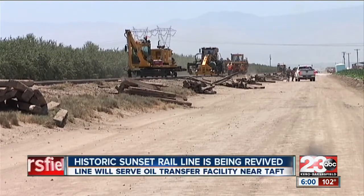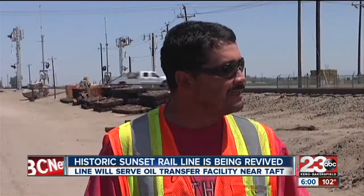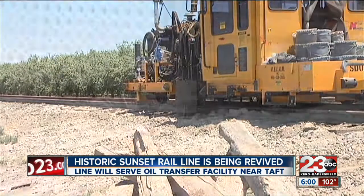This piece of track southeast of Taft is getting all new rail, and it needs it. It had rail that was 75-pound rail, which is small rail. We're putting 136-pound, which is bigger rail. Some of the rails here are stamped with dates from the early 1900s. That's when the Sunset Line was first built.